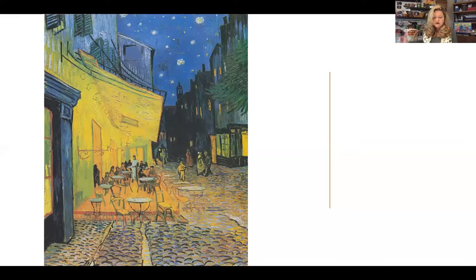This is called Cafe Terrace at Night by Vincent van Gogh. It was painted 54 years prior to Nighthawks, in 1888. And it shows a coffee house with bright lighting coming from within into the dark night where you can see the stars in the sky. This was painted 1 year before Vincent van Gogh's Starry Night.